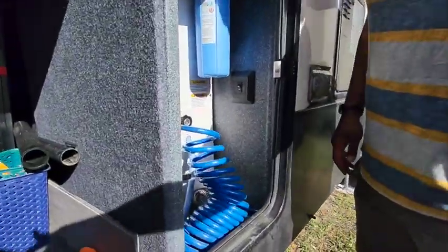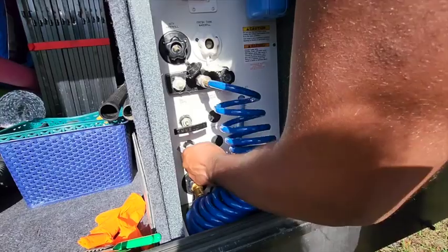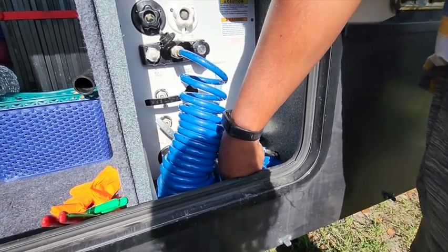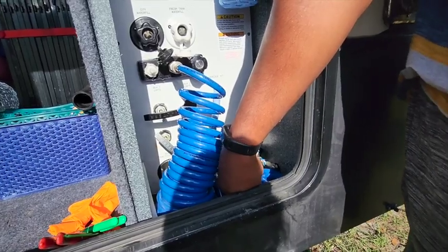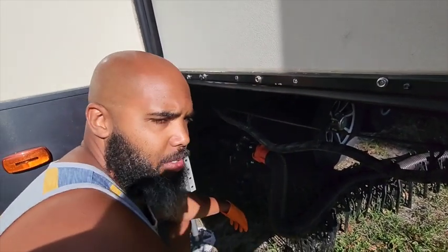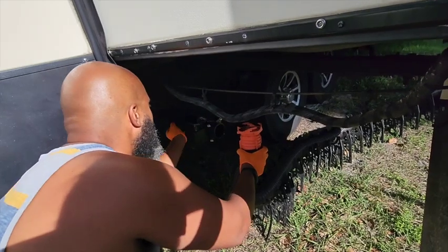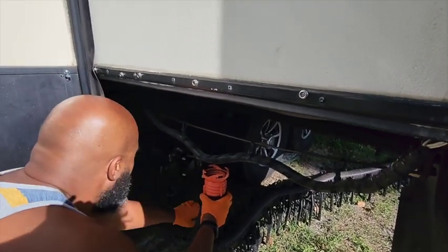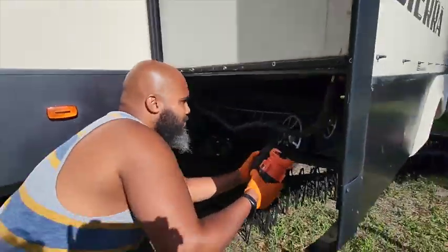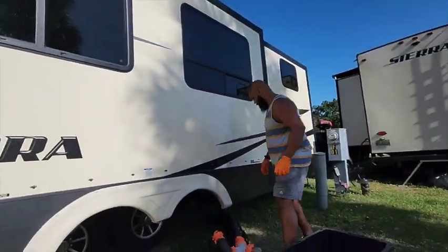Now that our water's finished draining, I gotta close my black tank, close my gray tank. Something that you should always do is keep a little bit of water in your black tank. You don't want to let them go dry. First, close off that valve because every time we travel, it always spits out. Take that off. Ooh, that's a nice one. We don't have something like this. Put that on. And then same thing on this side.